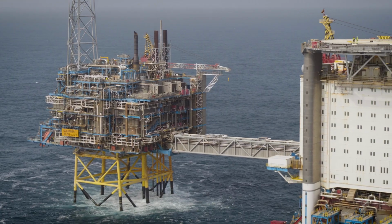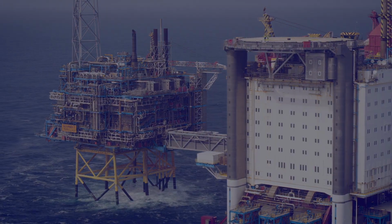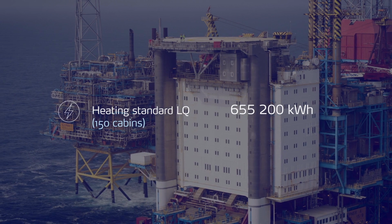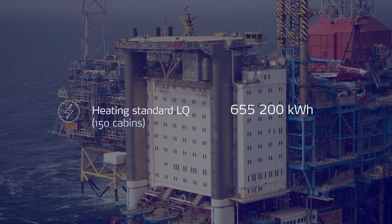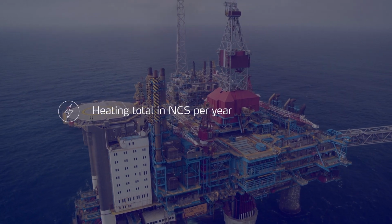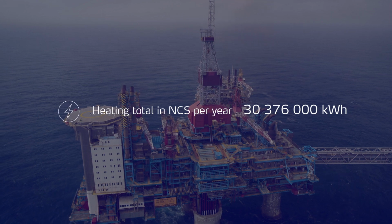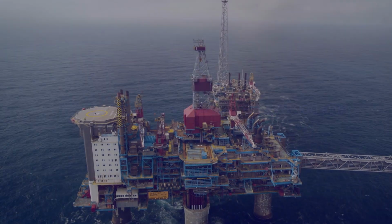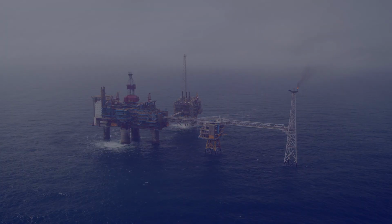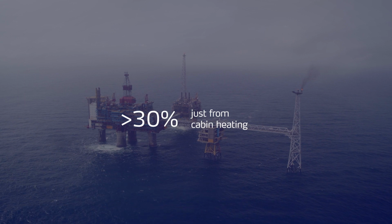Here's 2 examples. For cabin heating alone, a typical living quarter with 150 cabins requires more than 650,000 kilowatt hours each year. For all LQs on the Norwegian continental shelf, this amounts to more than 30 million kilowatt hours. With Connected LQ, calculations show possible energy savings of more than 30% just from cabin heating.